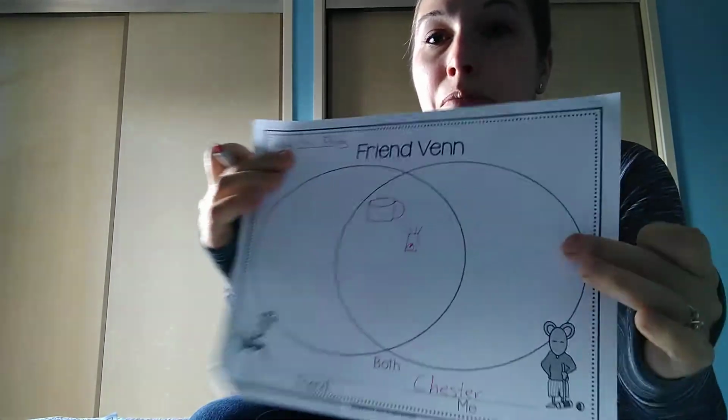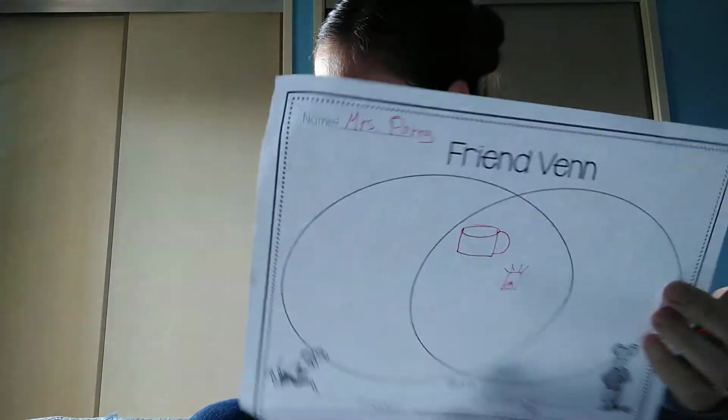I noticed that they had a muscle mouse cup. I'm going to draw it because some of my friends don't read yet. So they have a muscle mouse cup. They all had one of those. They had a nightlight. My nightlight's kind of sad. We got a muscle mouse cup and a nightlight. Was there anything else? Let's think.